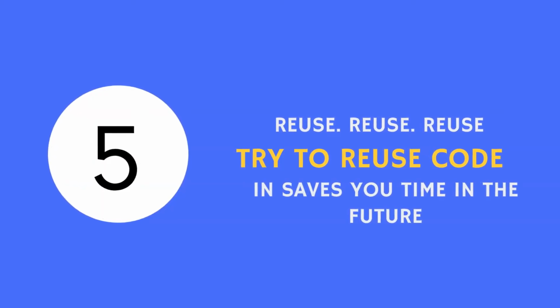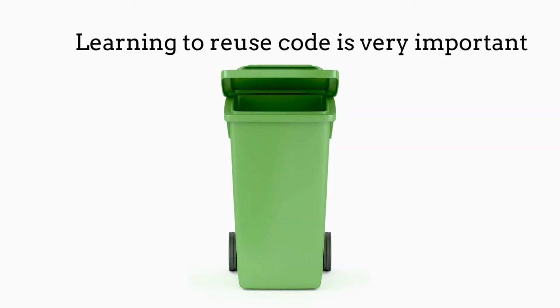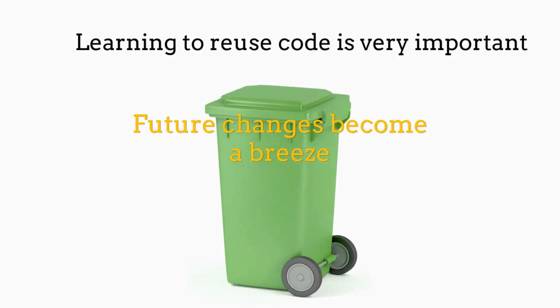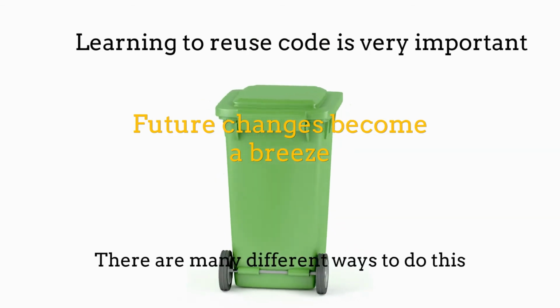Reuse, reuse, reuse. Learning to reuse code is very important. Future changes become a breeze, and there are so many different ways to do this.